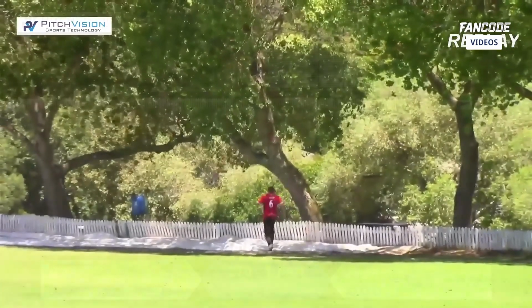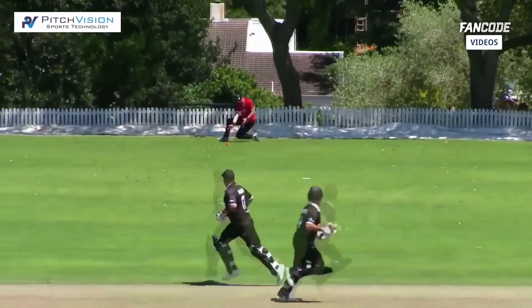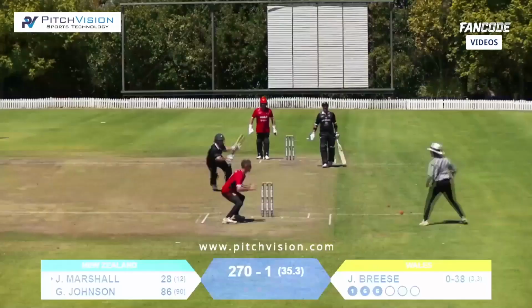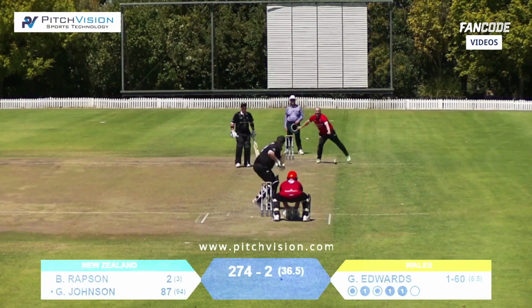So, as I thought, plays a similar shot. Sweep along the ground though this time, straight to the fielder. And, oh, there's a chance of a run out here. Oh, he's run himself out, James Marshall. Why did he do that?